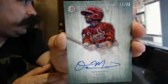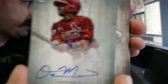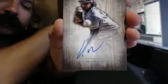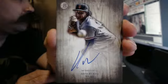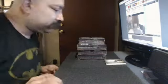16 of 25. And right behind Oscar Mercado, we got Adalberto Mejia for the San Francisco Giants. And Todd. Yeah, that Mercado is 16 of 25. Mejia.